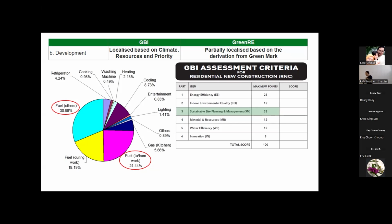It is LEED, Green Star, and all this. The points are heavily given for SM, which is the site management, which is part of it for connectivities to amenities and transportation. The reason is why?